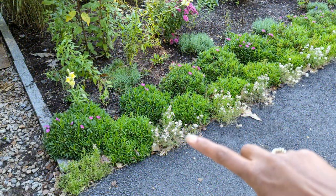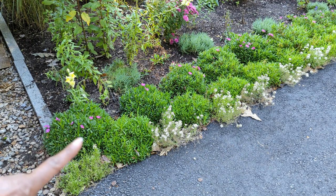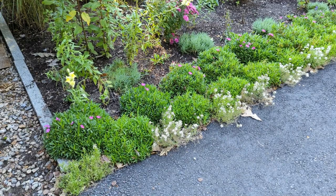The white alyssum is still blooming and it looks very pretty. And right near it, we have a whole bunch of dianthus. We have some white colored dianthus, which is not currently blooming over here. But then right near it is this purple colored dianthus. I love that it's such a workhorse and blooms from early spring through the summer into the fall.